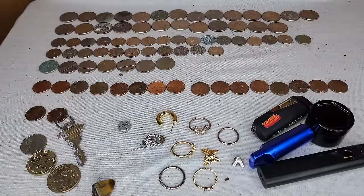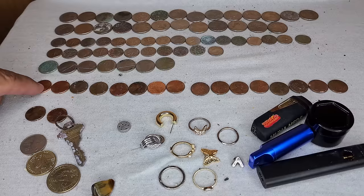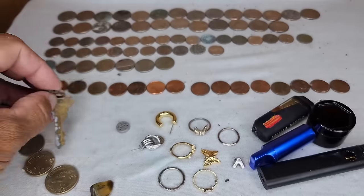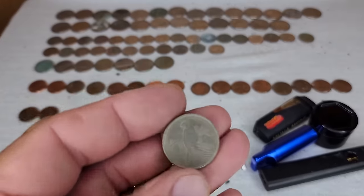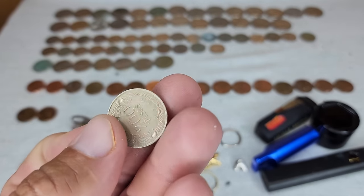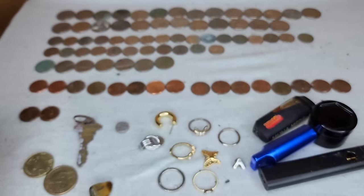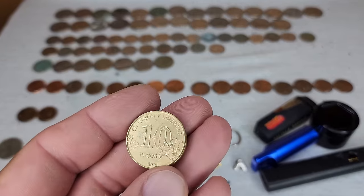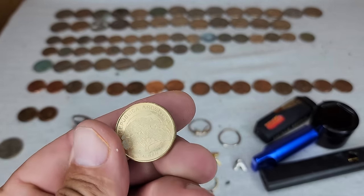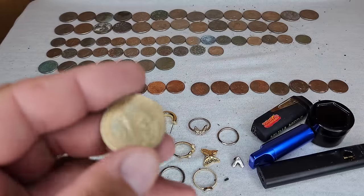Okay, here's the wrap up from the video. We got two rows of quarters, two rows of dimes, a row of nickels, these are the zinc pennies, and here's the only two copper pennies that I found. We got this key, a couple foreign coins, I like this one, the parrot. It's 200 pesos. Then I got another, 10 pesos. It's got a tree on the back. It's like Argentina. They get a dollar coin.